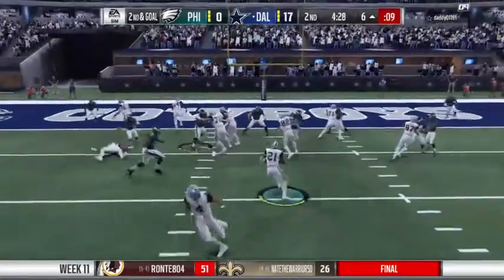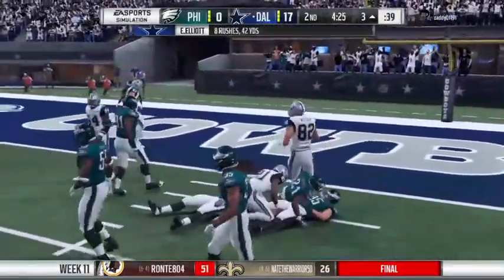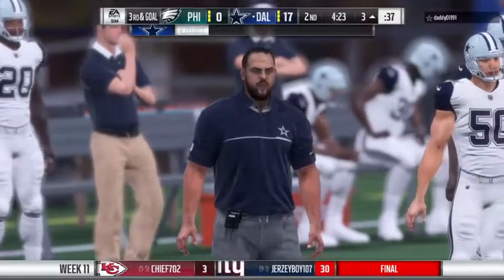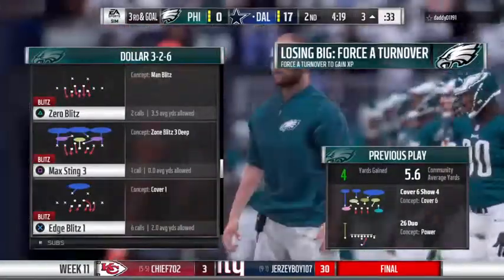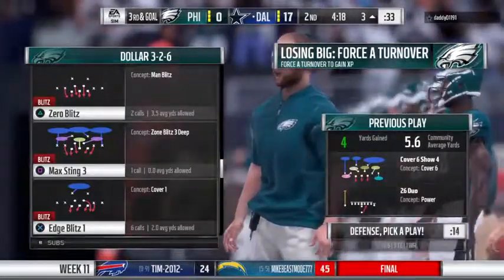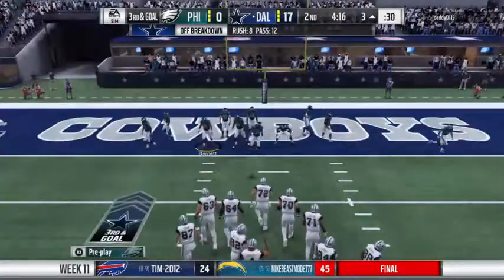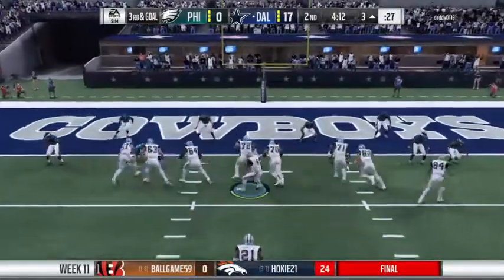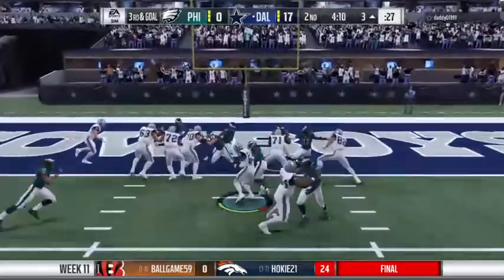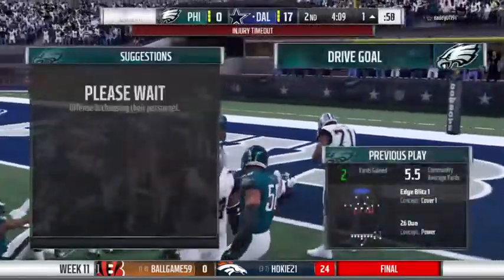Second down, goal to go from the 6. This is Elliott. And a little bit of space there. Takes it inside the 5 to the 3. Give him right around 4 on the carry. We'll see if they want to keep pounding here on 3rd and goal. They'll try to run it in with Elliott. And they will stop him after a fairly minimal pickup.